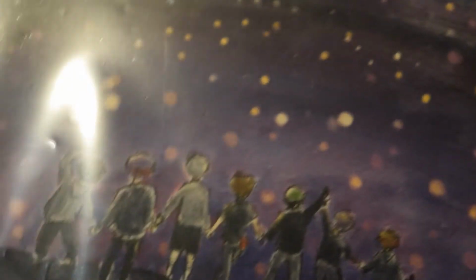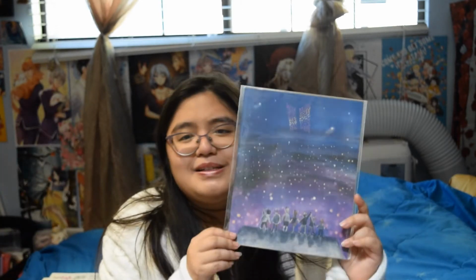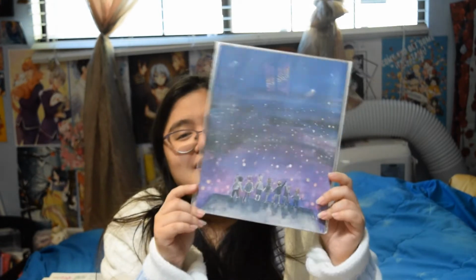Other than that, I also got this really cute, I know it's not anime, but it's K-pop, heartwarming BTS print. Sadly, I could not go to the Permission to Dance concert in LA, even though I do live in California. I live in the Bay, so it's like a 6-hour drive, and the only day I could have gone was like November 27, and I said that is crazy because, you know, that's Thanksgiving weekend. It is really hard, so I just decided to get this print like I was at the concert, but not really.